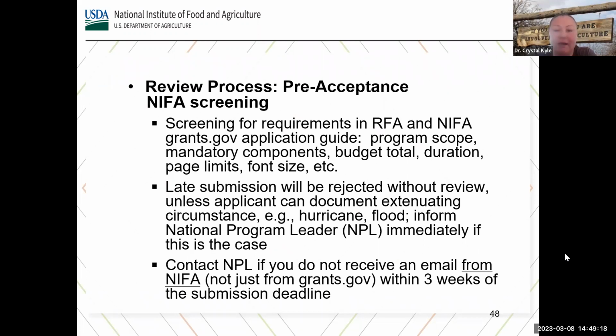Late submissions are automatically rejected. There are no late submissions. There's no asking for a later timestamp. We just make it very fair, no bias. Everyone has to submit by that 5 p.m. deadline, Eastern Standard Time. Again, if you have a grants.gov issue, then put in that ticket, let us know that ticket number, and we'll work with you and grants.gov and our leadership to try to get your proposal moved forward.